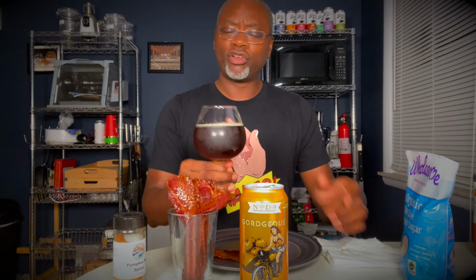It's sweet from the turbinado sugar. So this is unrefined sugar, so it's got those caramel notes in there. So that's all coming through in here. That's good. So candy spice pumpkin bacon, and wash it down with your favorite pumpkin beer. This happens to be my favorite.